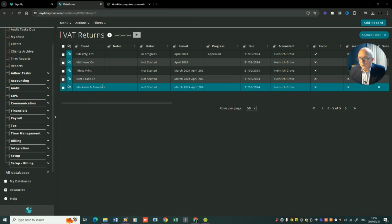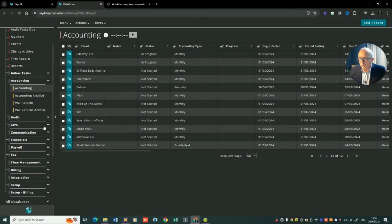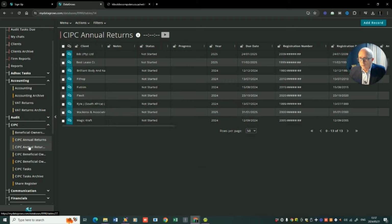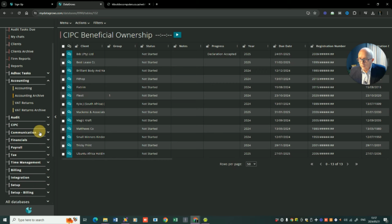Yes, so just another function that I maybe just want to talk on quickly as well. Like I said, we did talk about the ad hoc task. You can see here's one for accounting stuff that you can have a look at. There's your auditing ones. The CIPC ones are really interesting because here we've got these beneficial ownership declarations that we can do through them as well. There's our CIPC annual returns, beneficial ownership ones once again. So that's also quite nice. So you can keep track of all the CIPC stuff.